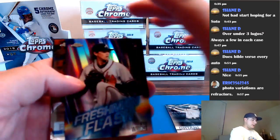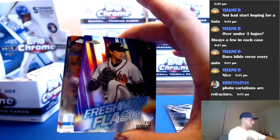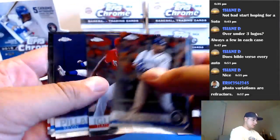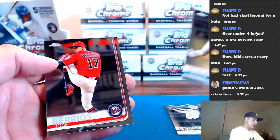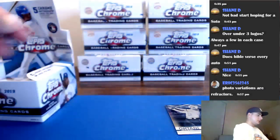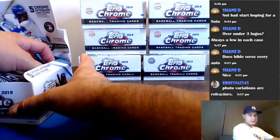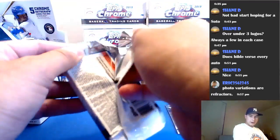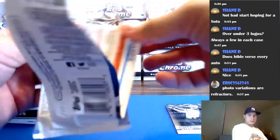We got Kyle Wright, Braves. Encarnacion, Iglesias, Pilar, Buehler, and Berrios. Same with Encarnacion. I know he's on the Yankees now. He's been playing for them already for a while, but he's in the Mariners uniform, so it'll go out to the Mariners slot.